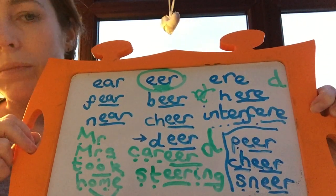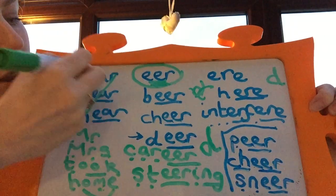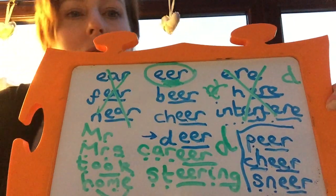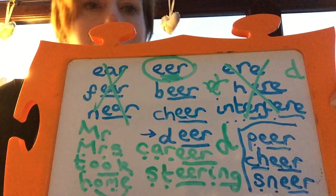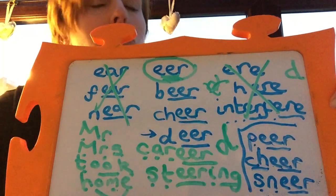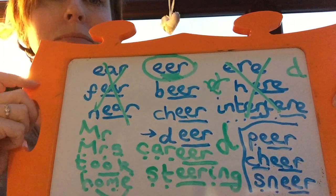So, remember, we're not using this kind of ear. Today, we're not using this kind of ear. Today, we're using this kind of ear. You ready for your sentence? Your sentence is, Mr. Deer gave a cheer. Mr. Deer gave a cheer.